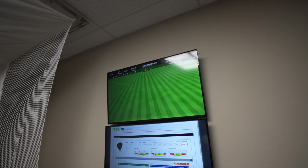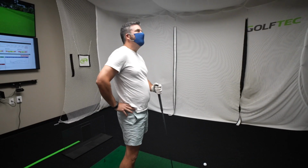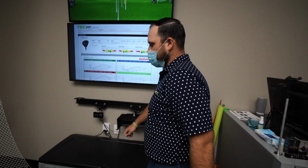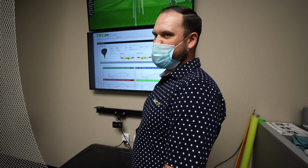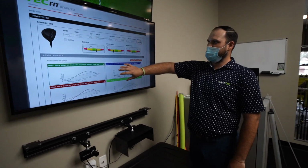Look at that, I about landed on the other one. Yeah, it's a pretty good shot there. Pretty much landed on the first one. And what I'm going to do is have you hit a couple more. I'm going to put some face tape on there too, just to see where you're hitting it on the face. Good, okay.